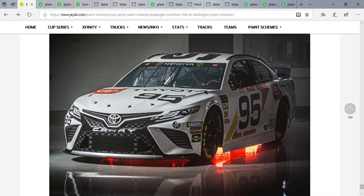This paint scheme is a throwback to Toyota's original IMSA GTO program, and I'm telling you, I really like what makes this car look pretty cool. I like how it says Toyota 95. I'm guessing that's the 95th anniversary. I like how the numbers are on the front. If you've seen Garrett Smithley's, I like how the 63 on the 0 car is where it is, because they're honoring Mike Miller, but yeah, I like them.